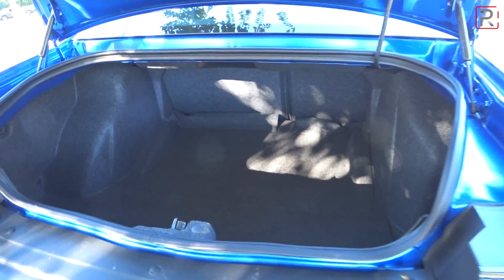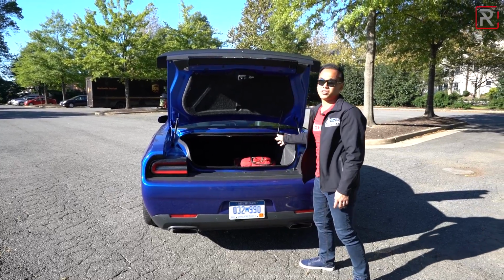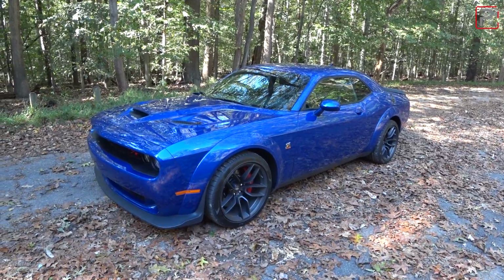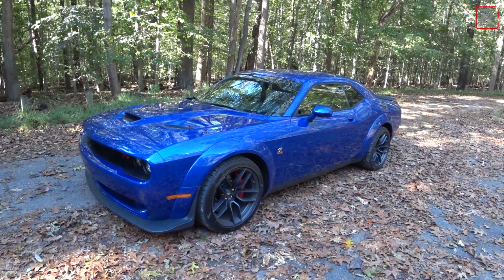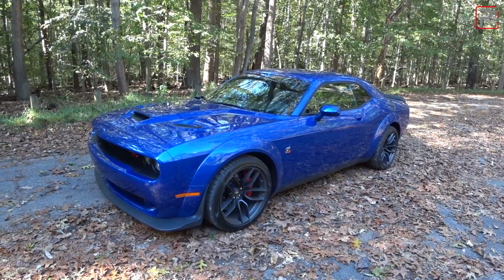And then underneath here, there is no temporary spare tire, just a fix-a-flat kit. So the exterior of the Dodge Challenger is a pretty familiar sight, but let's hop into the interior of the Scat Pack wide body and see if Dodge has made any changes this year.